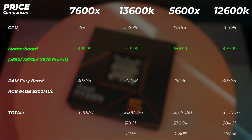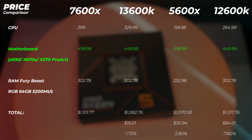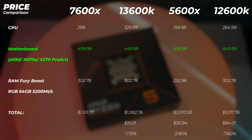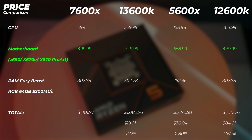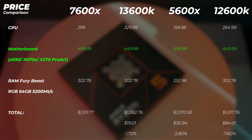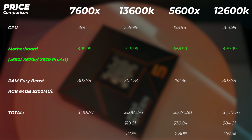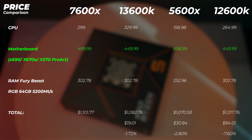If we are looking at the same motherboard, I'm looking here at the ProArt lineup, so equivalent chipsets of Z690, X570 and X570E ProArt, then you can see that this 7000 Ryzen series has more expensive motherboards than the 13th gen of Intel, which is the Z690, but also slightly more expensive than the 5600X, because the X570 motherboards have gone a little bit more expensive just because they're becoming end of lifetime. So if you do want to adopt a new platform, I really don't recommend going with the Ryzen 5000 series. Go either 7000 or Intel gen, but wait for the conclusion when we get there.